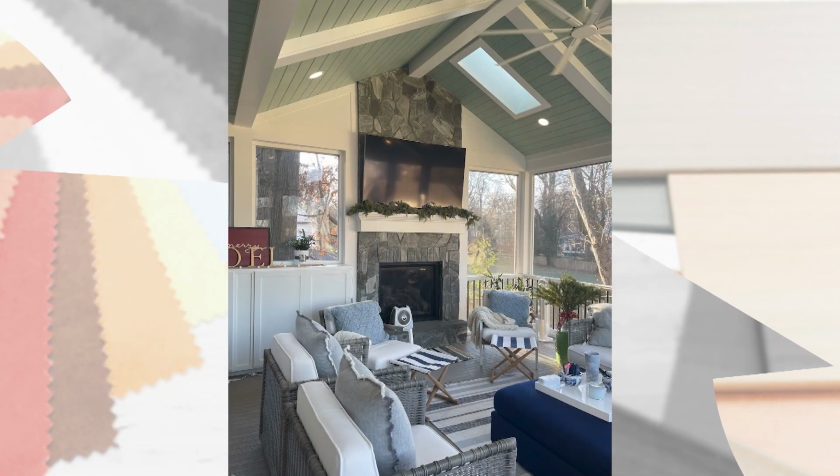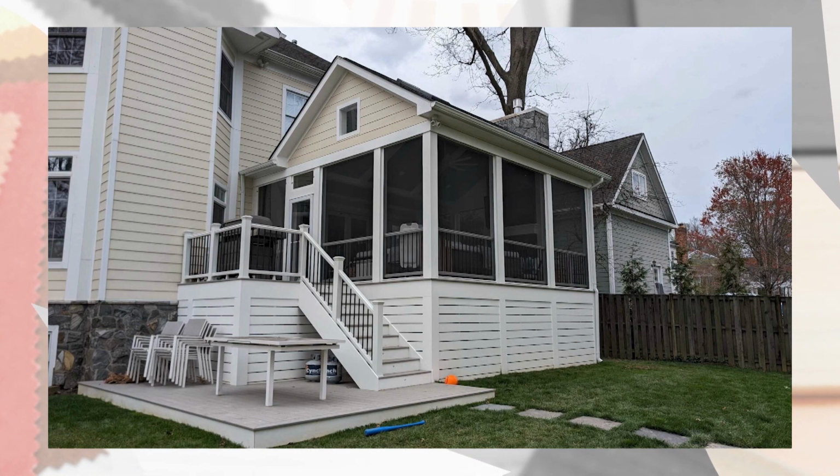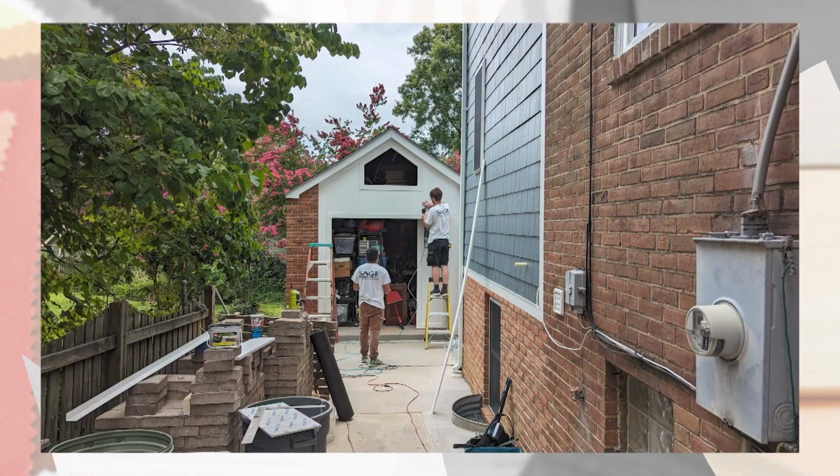Whether adding additional living space or enhancing your outdoor living area, each remodel has several moving parts that require careful attention from an experienced contractor.